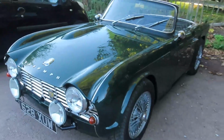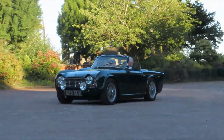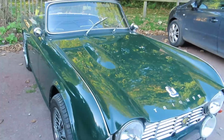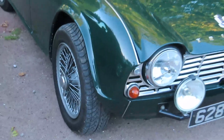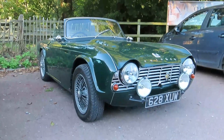Here's the front of that TR4 debumpered. We've got the Lucas P700 headlamps with some, later by the looks of it, spot lamps. The bulge in the bonnet for the carburettor. The wheel's quite widely spaced, so we might have had some wheel spacers or maybe just wider tyres, but the stance of that car is fantastic. Looks so cool lowered.